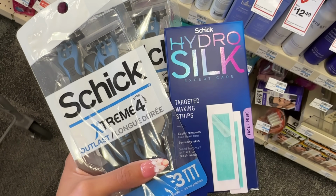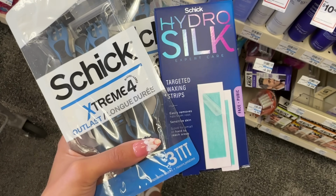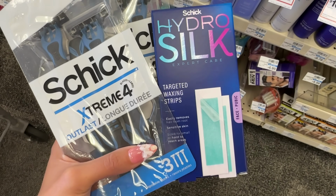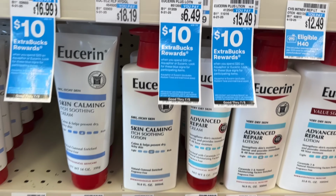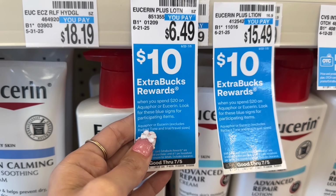So you would pay $16.99, get a $2 extra buck on the razors, and $5 back on the waxing product, making your final cost $9.99 for these 3. Select products are spend $20, get back a $10 extra buck.